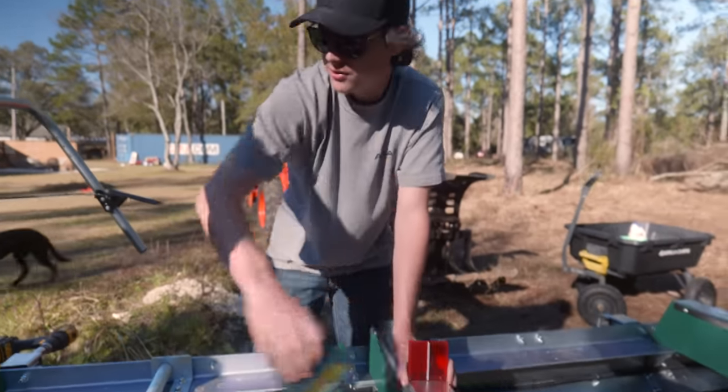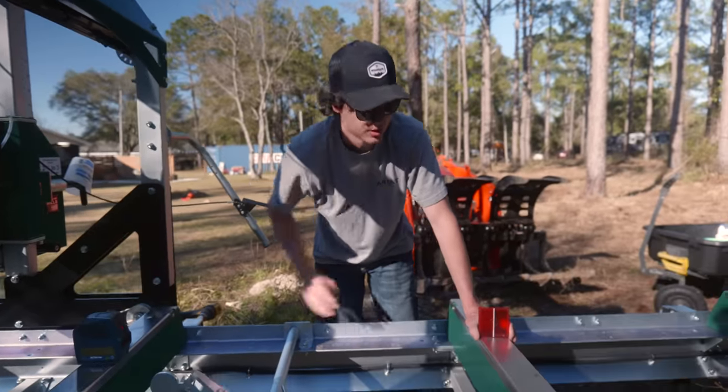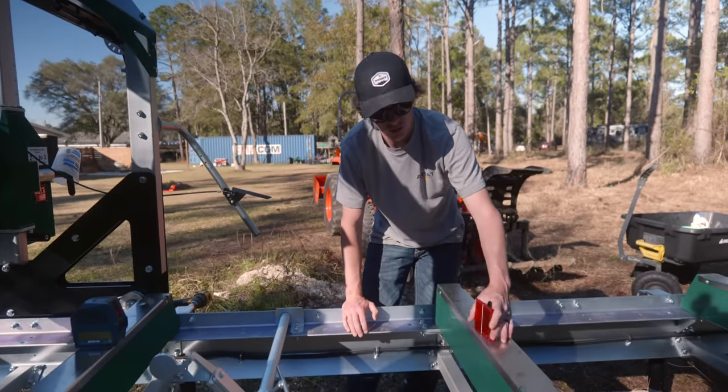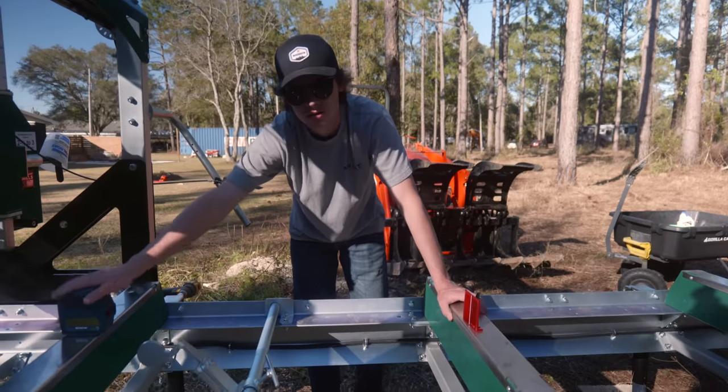So all we have to do is set this up on one end of our sawmill. And this thing's actually magnetized, which is nice. So all we're going to do is set it up in the middle on one end.